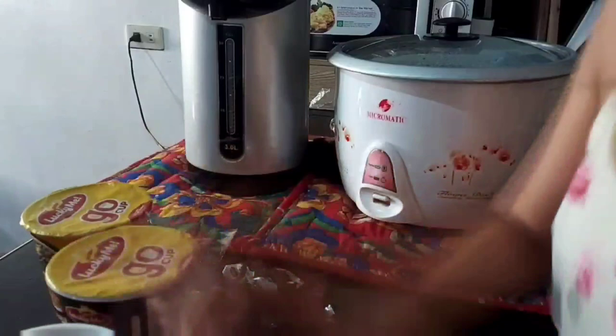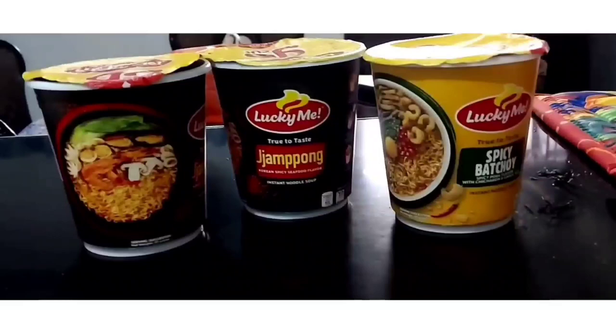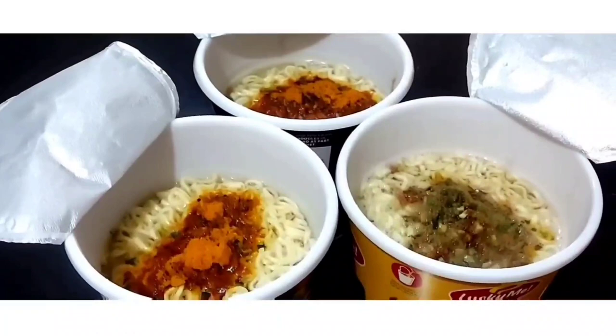And my favorite noodles, lapas bat choy and jampong, that are both spicy. It's good for rainy days and for hunger.